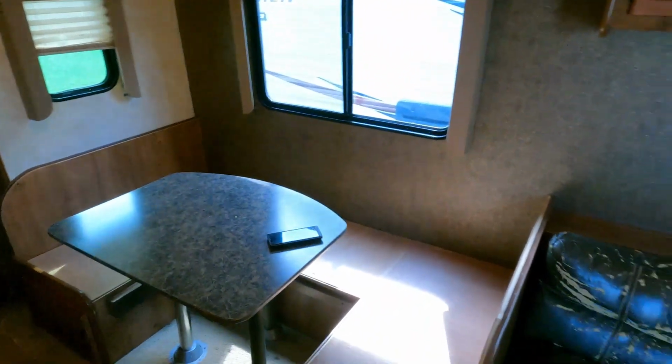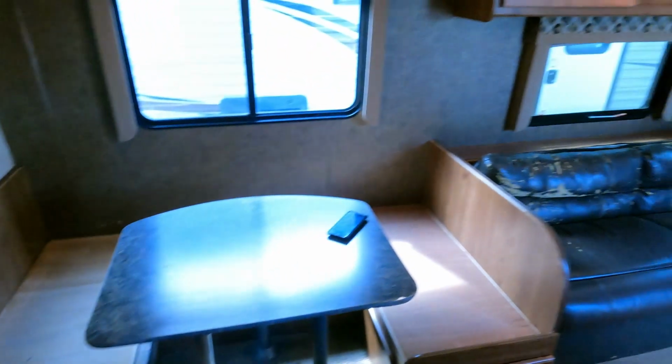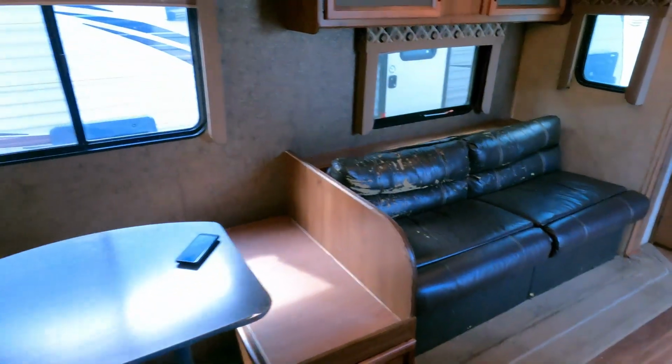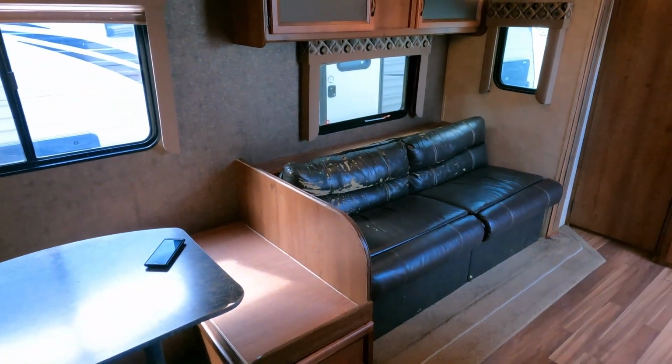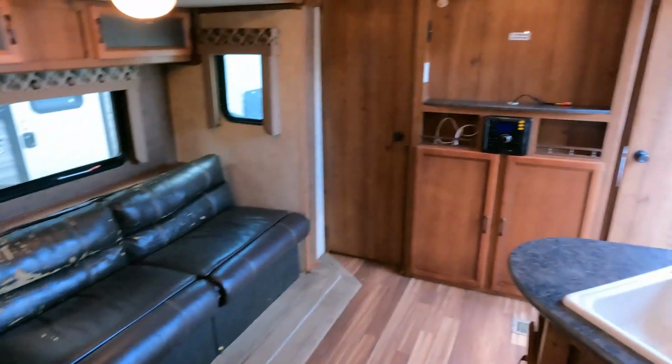You can sleep 2 to 4 in each bunk. So let's just say 2 in each bunk. That's 4 here, 2 in the front. You can sleep 8 to 10. This is something at 6,600 pounds that most half-ton vehicles can tow.